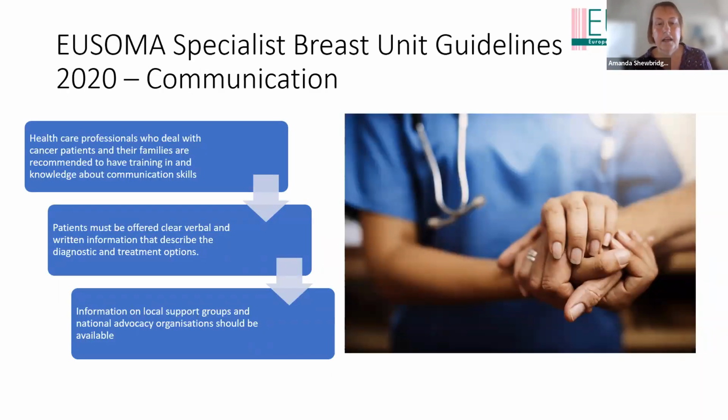The ESMO guidelines are clear that healthcare professionals who deal with cancer patients and their families are recommended to have training in and knowledge about communication skills. Patients must be offered clear, verbal and written information which describe the diagnostic and treatment options. They should be given information on local support groups and national advocacy organisations who may be able to offer further support. Good communication enhances relationships between healthcare professionals and patients and their families. It enables patients to hear and digest information to enable informed decision making and to help them cope.